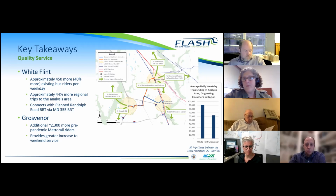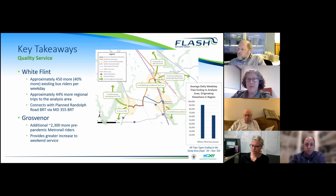I will stop talking now, but I will just say, I don't see the need for a new bus route between Grosvenor or White Flint to Montgomery Mall. However, you have more information about the planned development near Montgomery Mall and elsewhere, and maybe that's where you should. Well, never mind. I should shut up.